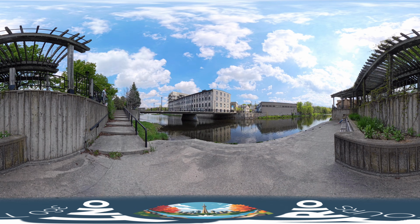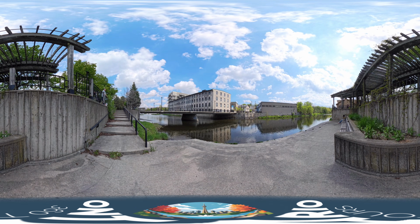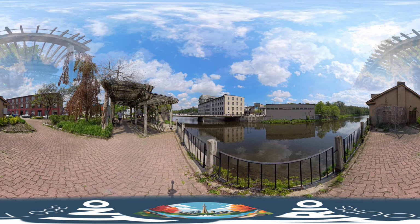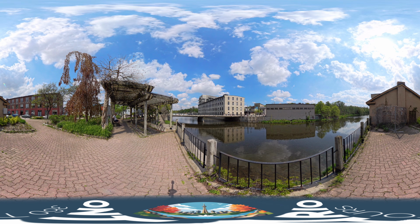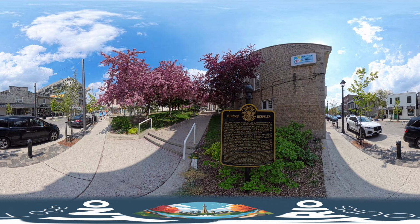Crossing Guelph Avenue brings you to the other side of Jacob's Landing, a favorite spot for fishing, with locals often catching bass, pike, and the occasional carp. Going back up the stairs, you'll find a pergola that offers a peaceful, shaded spot to take in the river from a different angle. You've seen some great places to relax and enjoy nature.